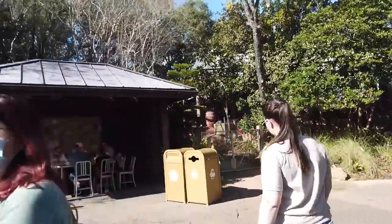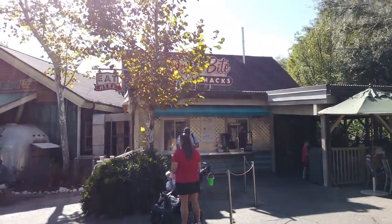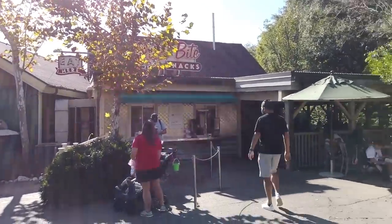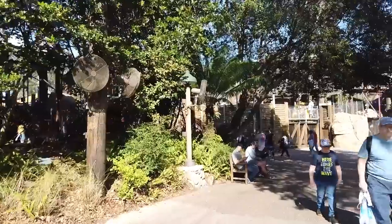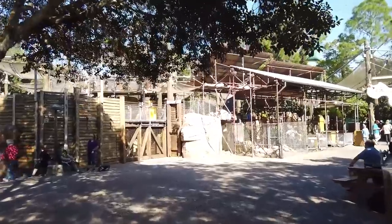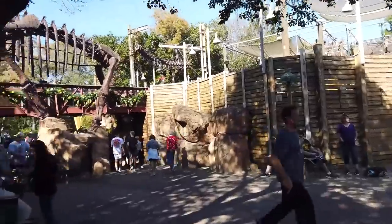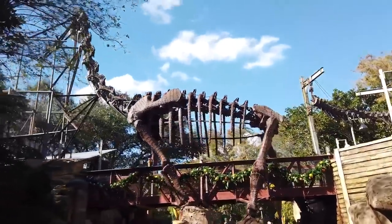Now, if we hadn't just had ice cream at Kitetails, I would be stopping here at Dino Bite Snacks for the ice cream sandwich, one of my favorite treats in this park. But we already had ice cream and we got more food to eat, but that's a great snack as well. I will be doing a Best Snacks in Animal Kingdom video very soon, similar to the Magic Kingdom one. So be on the lookout for the social media posts asking your favorite snacks so you can weigh in, and also the video coming a little after that.